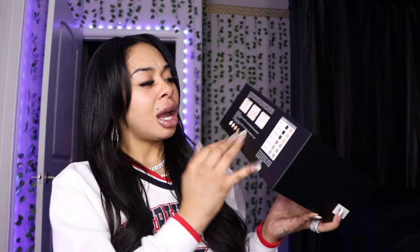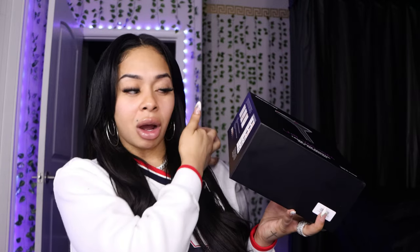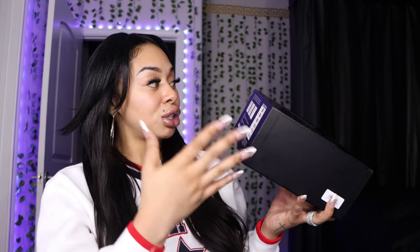So I guess this only works on detectable hair, because I could see why it probably wouldn't work on light blonde or gray, white gray, because the hair is not really detectable. Like, you can't see the hair. So it's mainly just for dark hair.